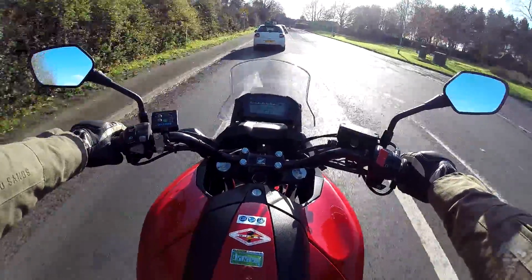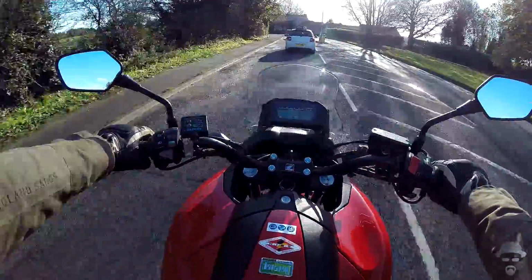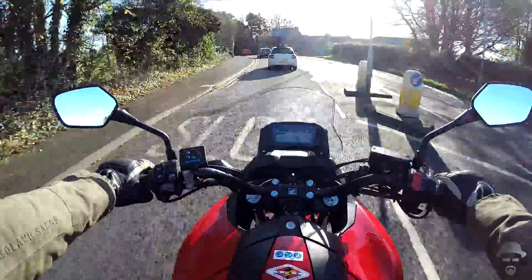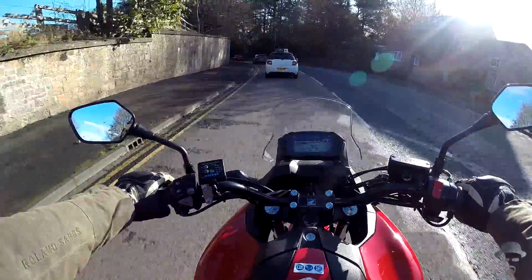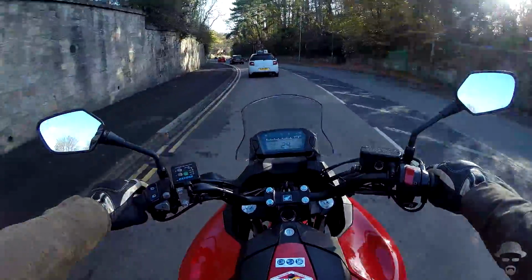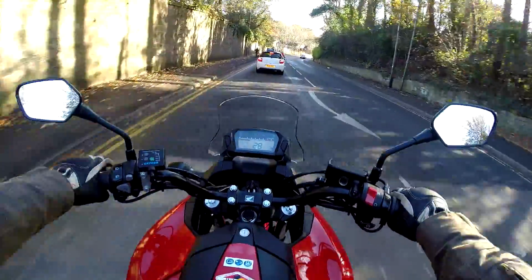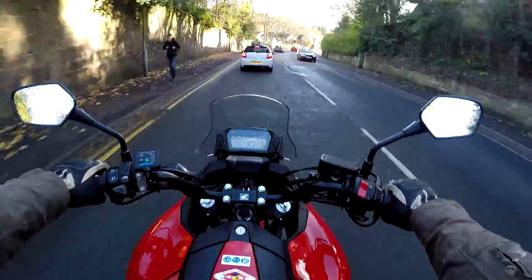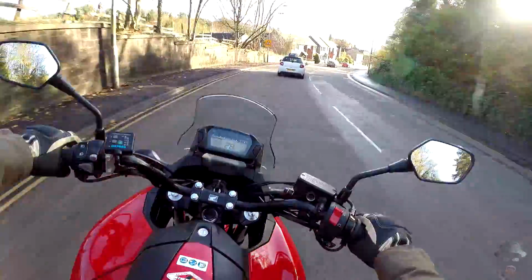What else? The dash is nice. It's a lovely day today, but the sun is absolutely belting straight in my eyes. I can barely see a thing. But the display is really crystal clear. I like the digital display. I like the slide track for the rev count. That's one thing I do miss on the Harley. I like to know what rev range I'm in.